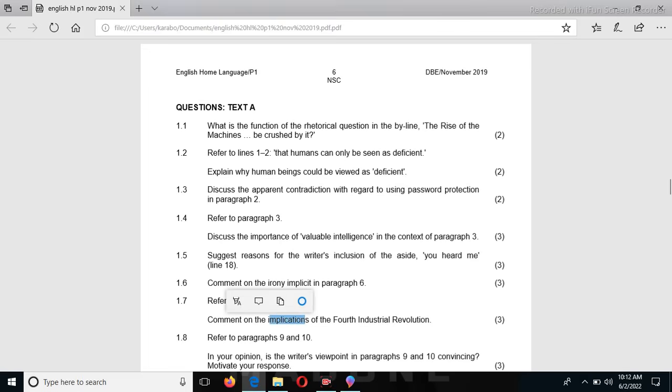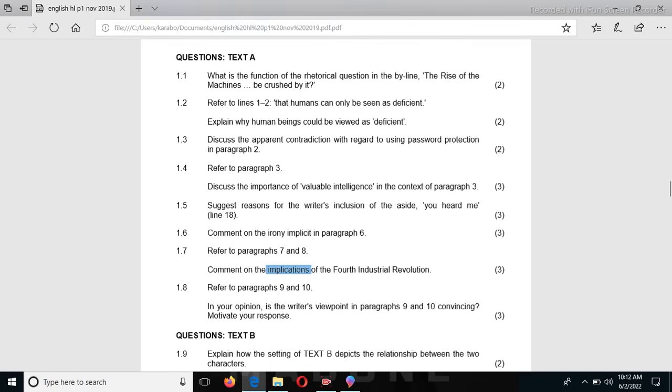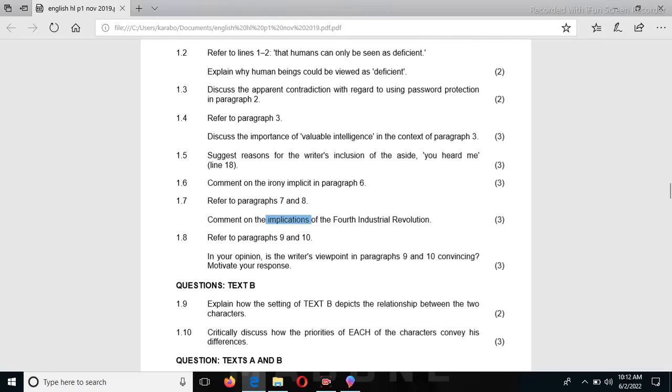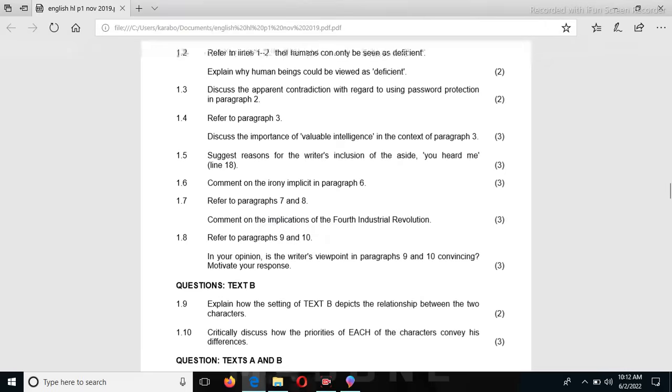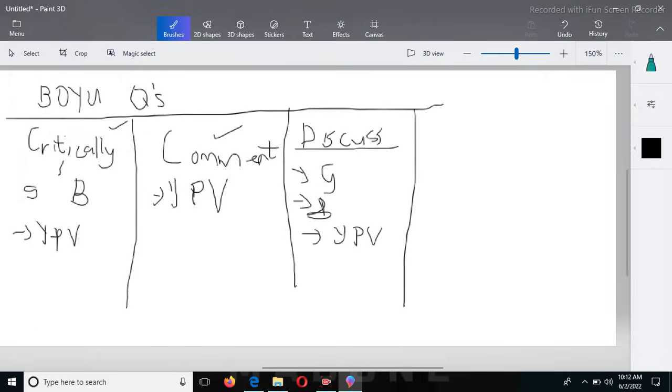Okay, let me look for the last one that people do not know. I think implication. Is it implication? Explain. Guys, to explain, everyone knows how to explain. I will not talk about that. Implications, okay, let me talk about it. Guys, the word implications. The word implication comes from imply.